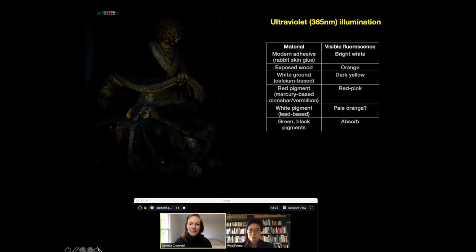Red, pink, rather faint fluorescence at the sash and at the hips may indicate that the mercury-based red pigment called vermilion is present. And then a pale orange fluorescence appears to correspond to areas of lead-based white paint. The green and black pigments don't appear here because they absorb UV radiation and so appear dark.